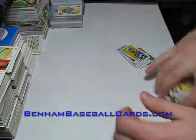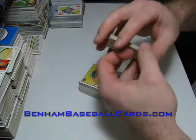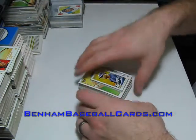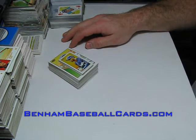That's it, guys. Not a whole lot in those blasters. I don't really like blasters myself, but it is a good way to get a hold of cards. So there you guys have it. There's a 2009 Topps T206, which is what it's actually intended on being, a reprint of.